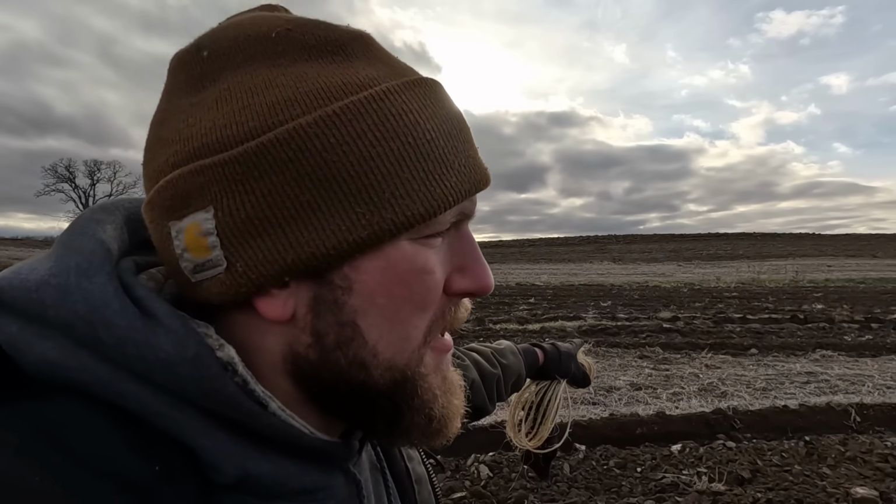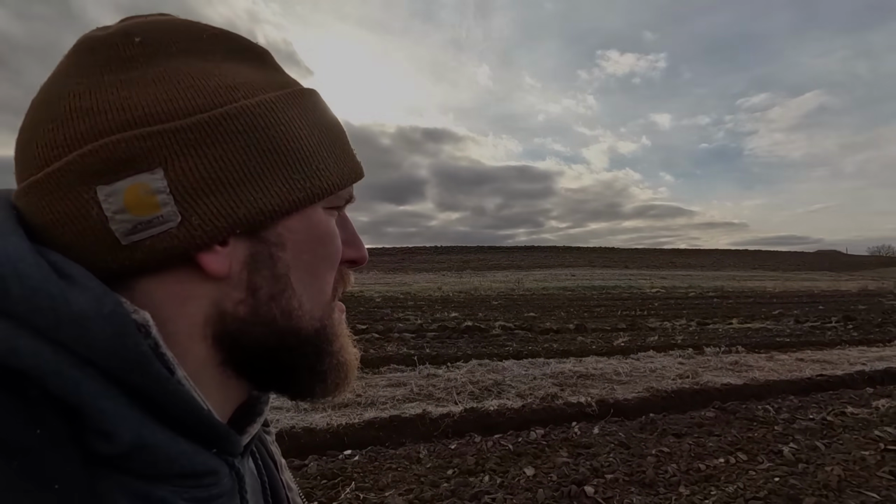You can tell that this soil's been worked before compared to that CRP stuff. There's a big difference between that sitting idle up there versus this being worked the past couple years here.